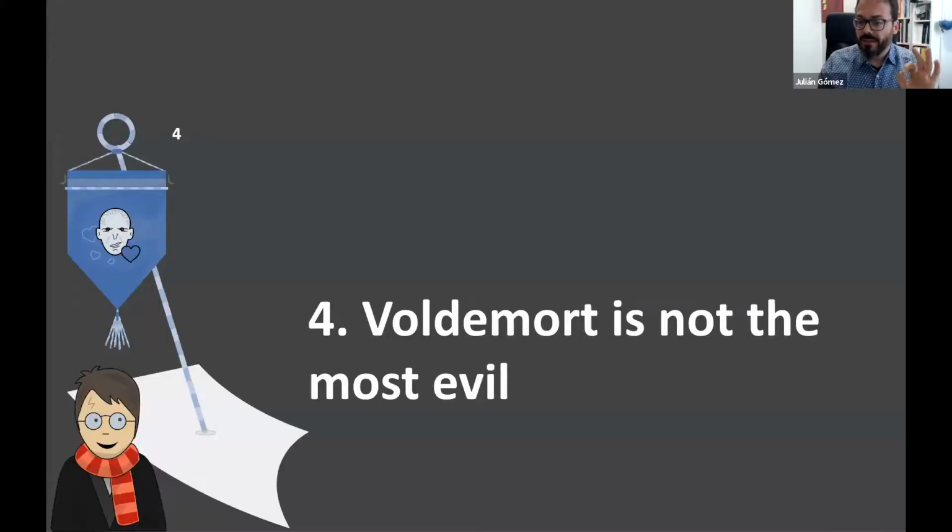The fourth secret is that Voldemort is not the most evil. As you remember, in Harry Potter, people are always trying not to say the word Voldemort in front of other persons, because the pronunciation of the name of the most evil one in the universe of Harry Potter is like a spell. You call Voldemort, and he appears in front of you and gives you death. And these old people try to say, don't say it, he's the very bad guy. He's the most evil person, but don't say the name.